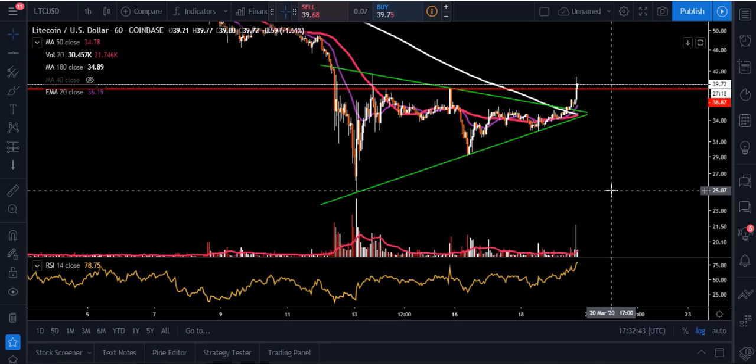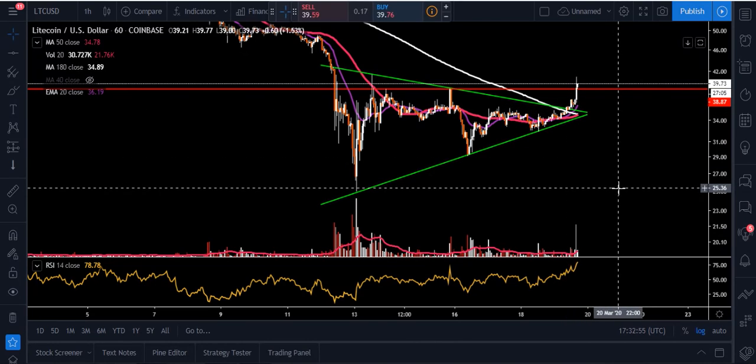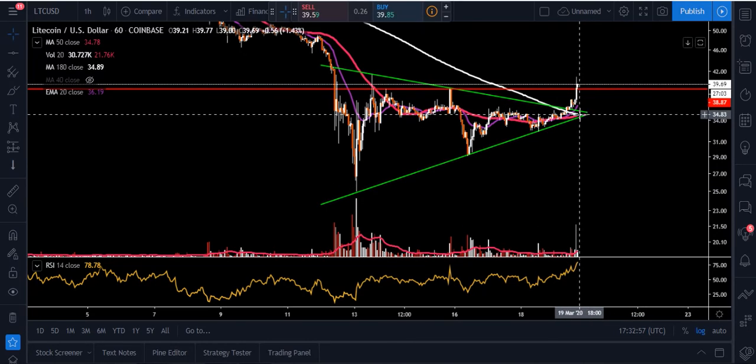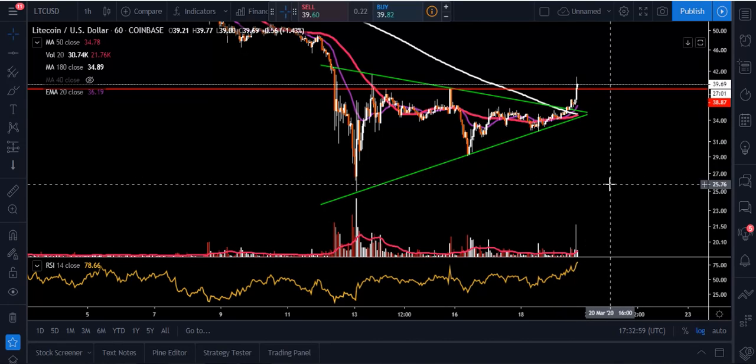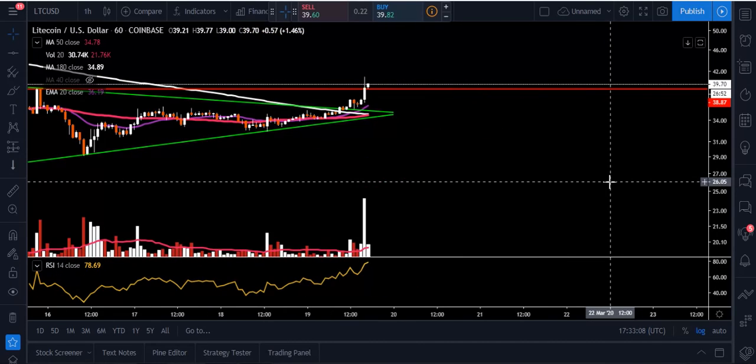But like I said, it's still an area to be careful, because we don't know exactly what's going to take place in these markets. There's a lot of fake outs, false breakouts, all types of stuff, so you've got to be very careful. But I do love that we are breaking out through that symmetrical triangle, and we potentially have that golden cross of the 50 over top of the 200. Remember, this is all on the 1-hour time frame. We're looking at this on a shorter time frame, so always remember that.